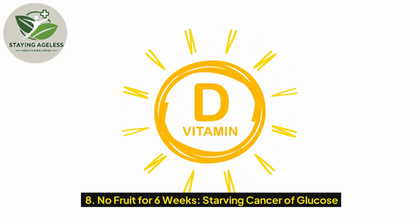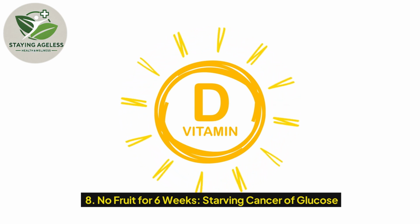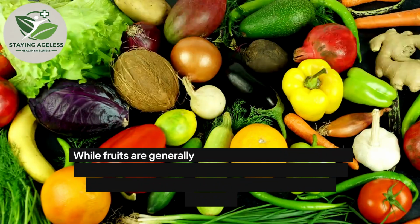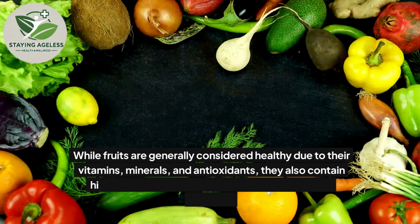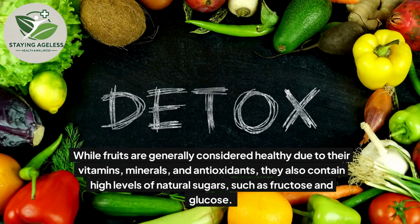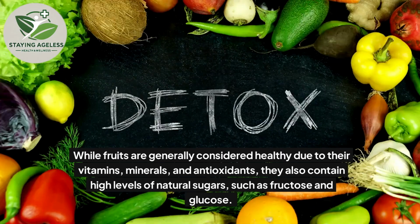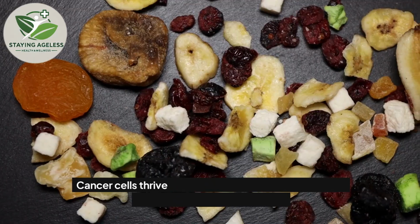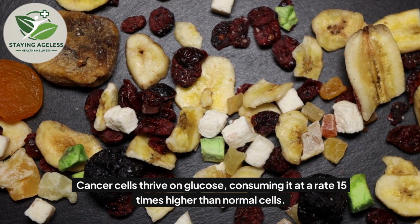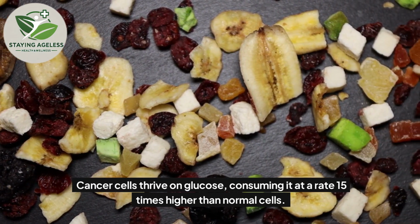Number 8. No fruit for 6 weeks. Starving cancer of glucose. While fruits are generally considered healthy due to their vitamins, minerals, and antioxidants, they also contain high levels of natural sugars, such as fructose and glucose. Cancer cells thrive on glucose, consuming it at a rate 15 times higher than normal cells.